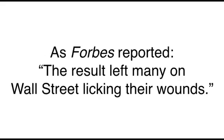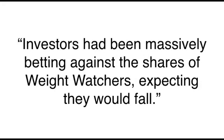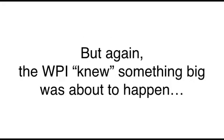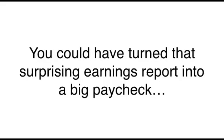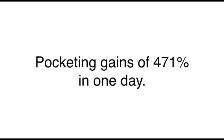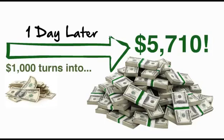As Forbes reported, the result left many on Wall Street licking their wounds. Investors had been massively betting against the shares of Weight Watchers, expecting they would fall. But again, the WPI knew something big was about to happen. And had you used this tool, you could have turned that surprising earnings report into a big paycheck, pocketing gains of 471% in one day. Isn't that amazing? I'm talking about investing $1,000 on February 28 and cashing out with $5,710 the very next day.